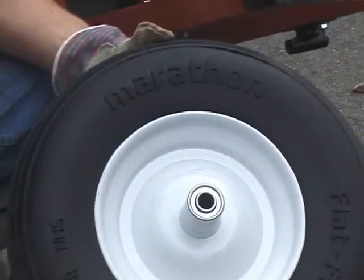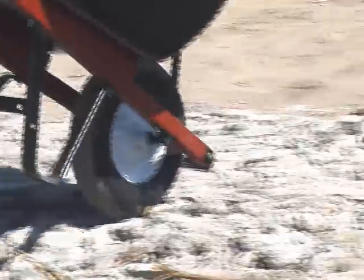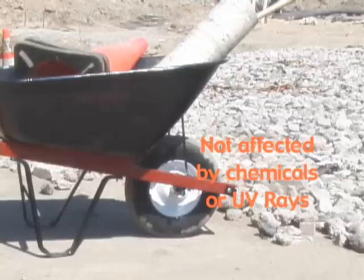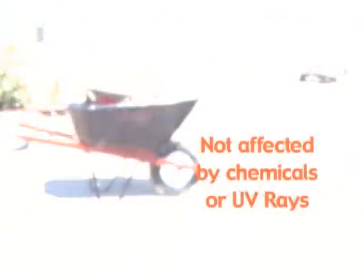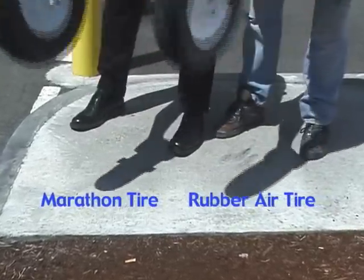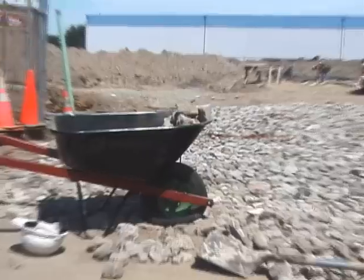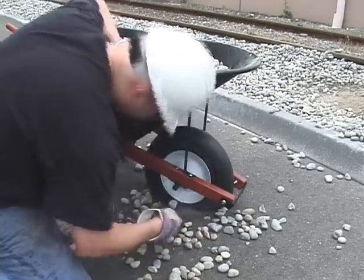Marathon tires carry heavy loads over any kind of surface with no problems. Marathon tires are not affected by chemicals or damaging UV rays that can cause a tire to rot and crack. Marathon tires are even non-marking for use inside or in nicer areas. But most importantly, Marathon tires stop the frustration and cost of flats.